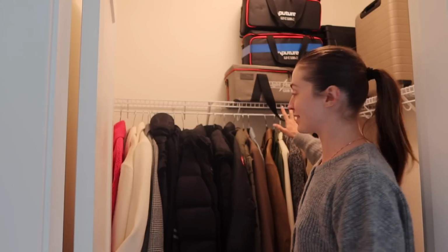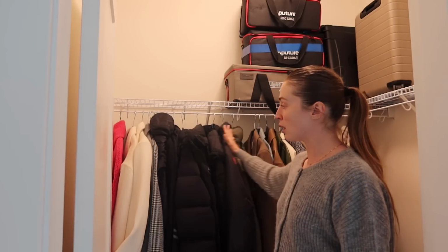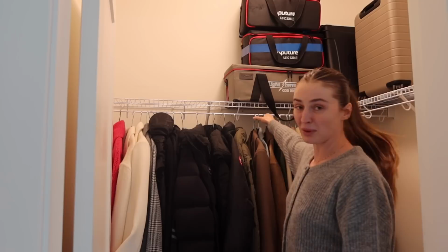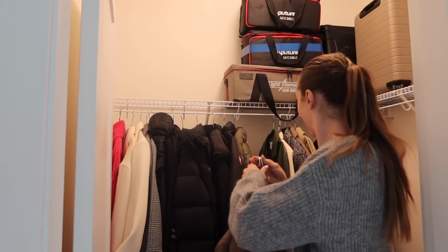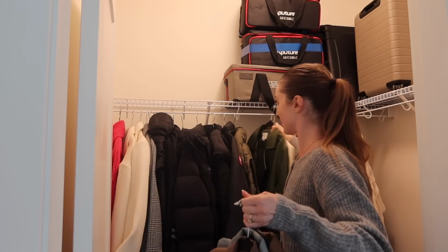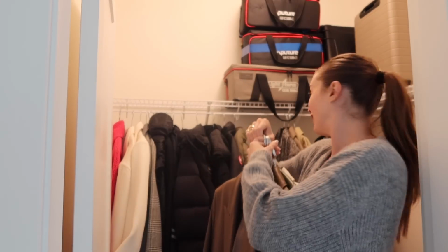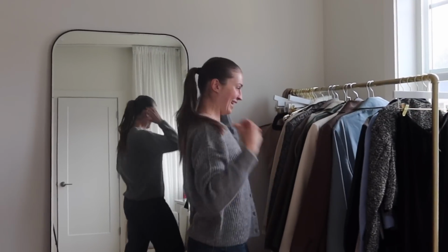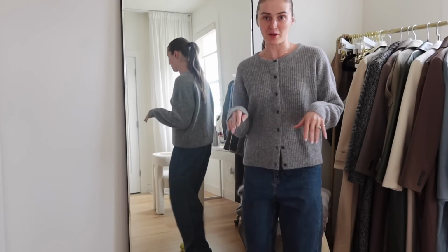Oh my gosh, I'm so excited to be reunited with my fall coats. I'm not going winter yet, okay? Winter is staying in the closet, but we will definitely bring out the fall goods. Oh, sweet, sweet, succulent angels. This is the color palette that I like to see for fall. It's so heavy.